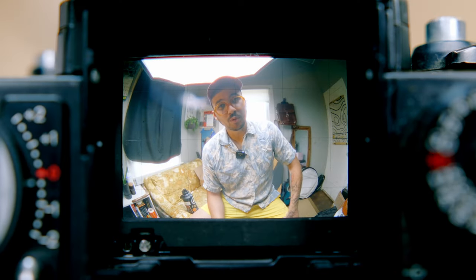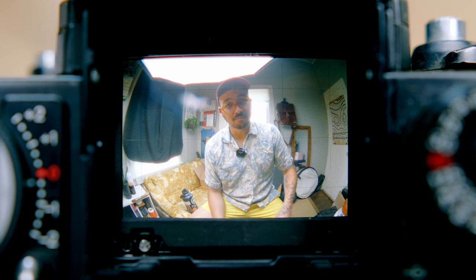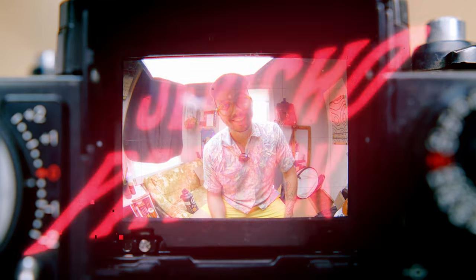So today I will be reviewing the legendary Nikon F3, showing you sample images and talking about its viability in the modern age, even if it is in its early 40s. The F3 is truly iconic. If you were to talk to any film nerd, they would tell you that.